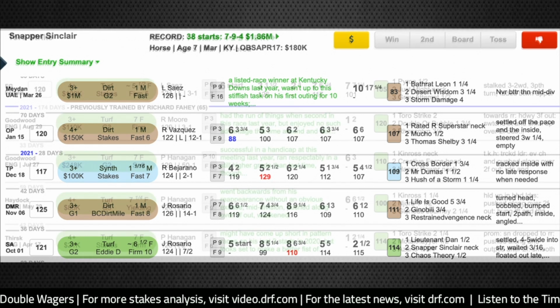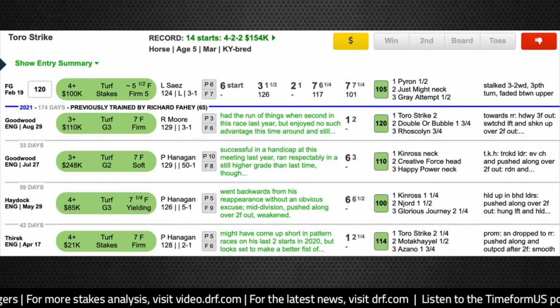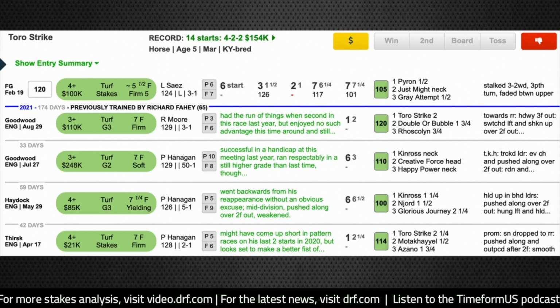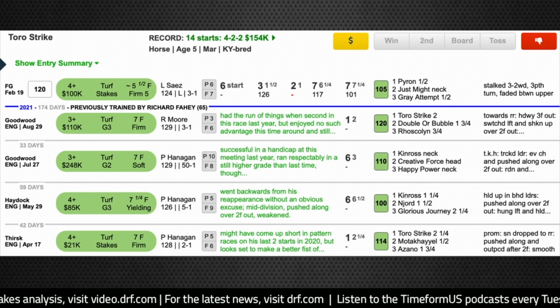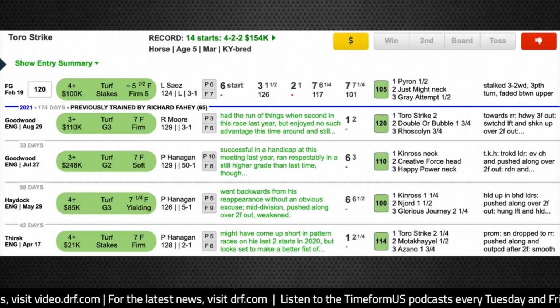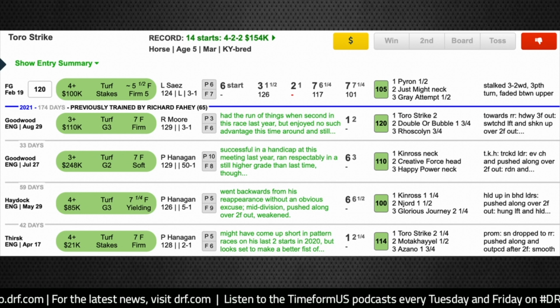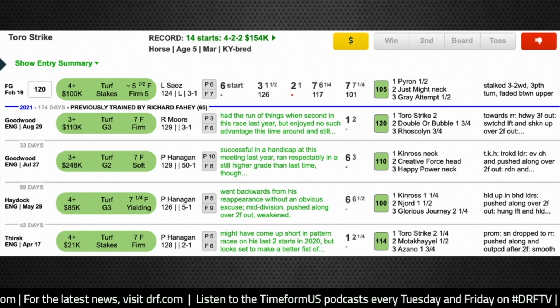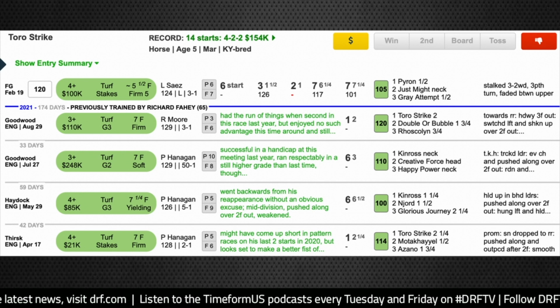Off his European races, I think he's got to be considered a major contender in here. Some of those Timeform ratings that you see, especially the 120 that he earned in his final race of 2021 at Goodwood before being transferred to the Todd Pletcher barn, that was a pretty impressive effort. And he beat some solid fields overseas, contested some Group 1 and Group 2 races that he was effective in. So Toro Strike, based on the overseas form, is competitive here.